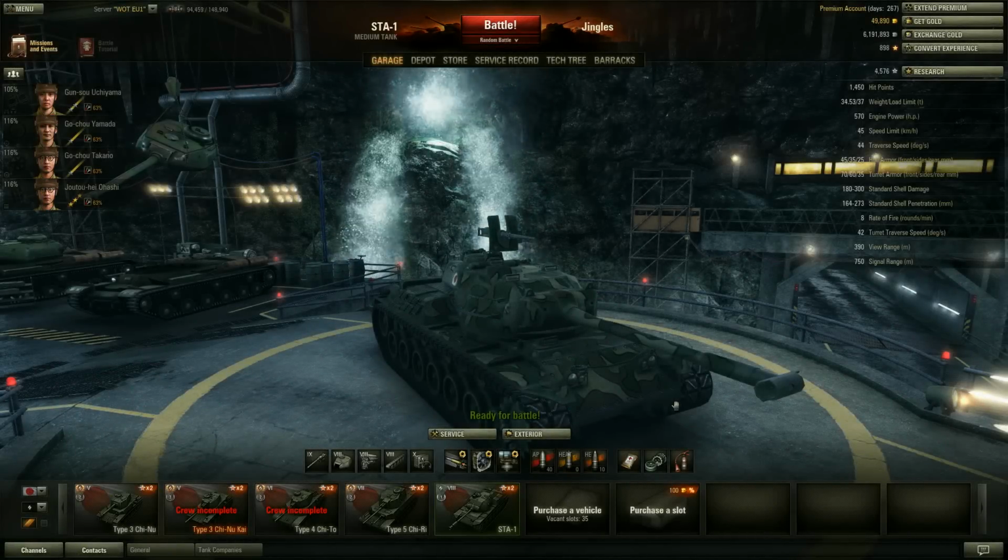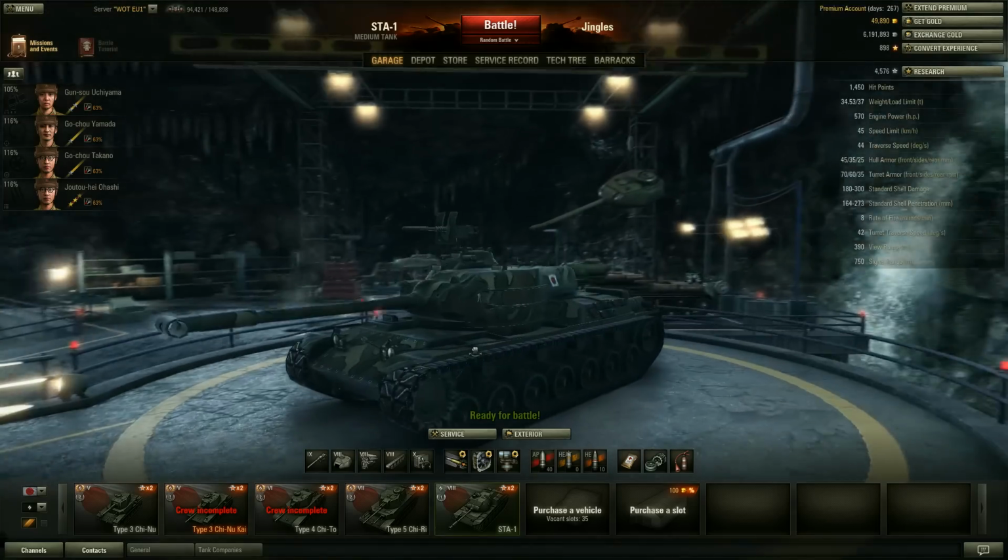Today it's tank review time again. I know you love them. Today we're going to be looking at this tank, the STA-1. This is the Japanese Tier 8 medium tank.